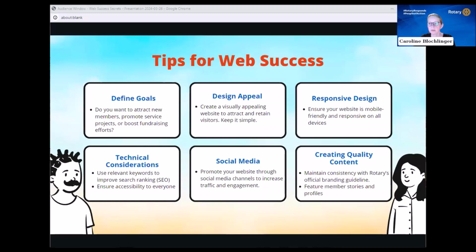Remember, your visitor is there for a reason. Just because you have a lot of tools and a lot of things that move and do fancy stuff, don't use it. It may drive some people crazy. Again, ensure your website is mobile friendly and responsive on all devices. Optimize your content with relevant keywords to improve search engine ranking and organic traffic. And when I'm talking about keywords, Rotary Club may be a keyword, or People of Action is a keyword or a key phrase. Ensure that your website is accessible to everyone, including people with disability.